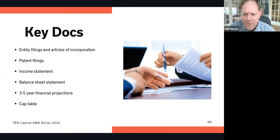So there are other documents you can put in there, technically anything that's relevant to the business. If you have lawsuits, if you have multiple products, you want to put by-product breakdowns in there. If you have multiple customers, you want to show by-customer breakdowns, and what investors are looking for is customer concentration issues. If 90% of your revenue is coming from one customer, that will be an issue for them.